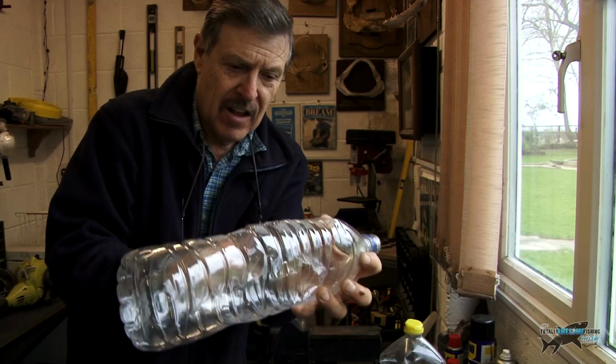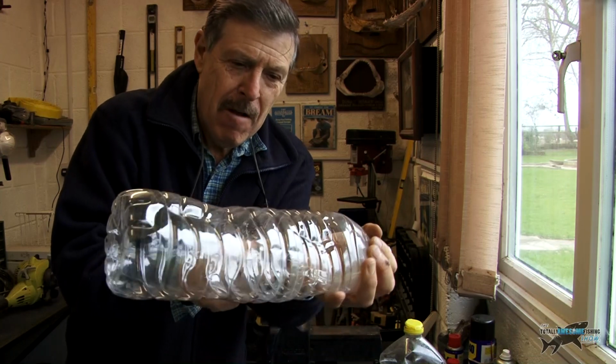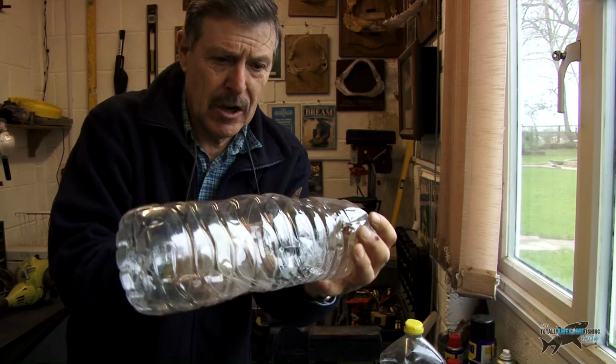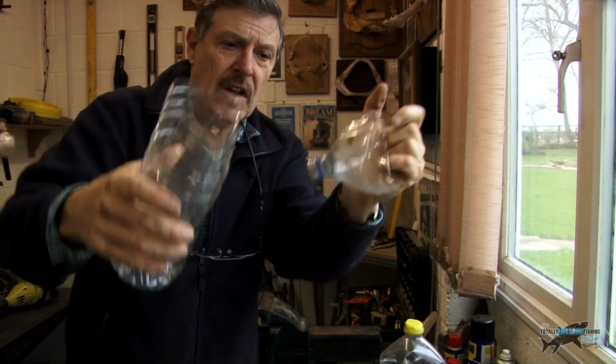Once you get that first little nip, that first scissors through, run around the edge nice and straight like this, because we're going to turn it. Just cut that neatly. We're going to turn it inside out.